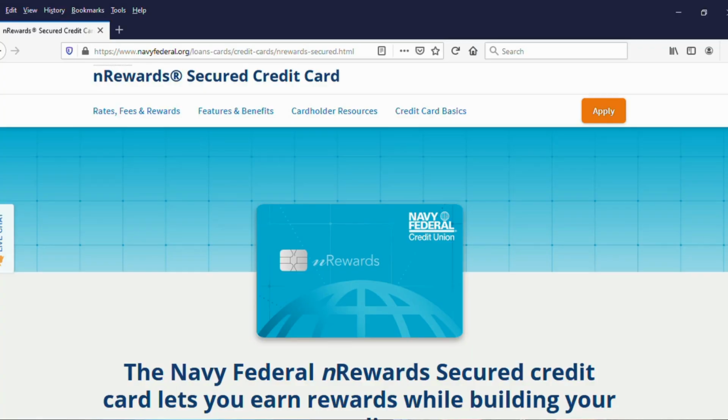The number 3 card on this list would probably be even higher if it wasn't for the fact that not everyone can get their hands on it, and that is the Navy Federal Credit Union N Rewards Secured Card. So you have to be a member of Navy Federal Credit Union in order to get this card, which means you have to have either some sort of military tie or Department of Defense tie, whether you're actually in the military or Department of Defense, or if you are a family member or somehow you would qualify to be a member of this credit union.